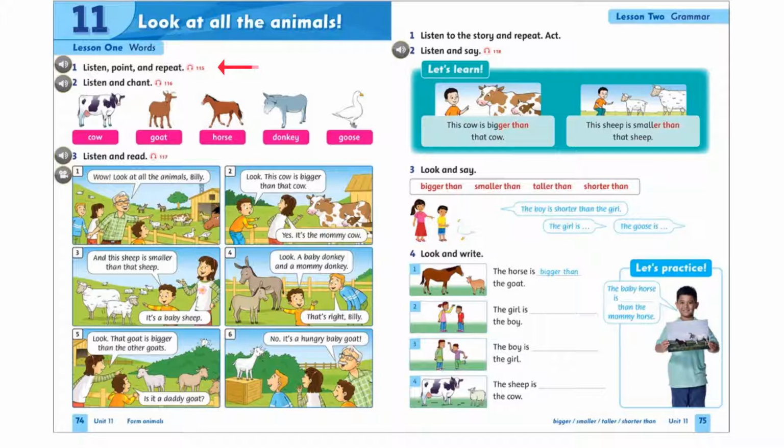Listen and repeat. Cow. Goat. Horse. Donkey. Goose. Listening 116. Listen and chant.